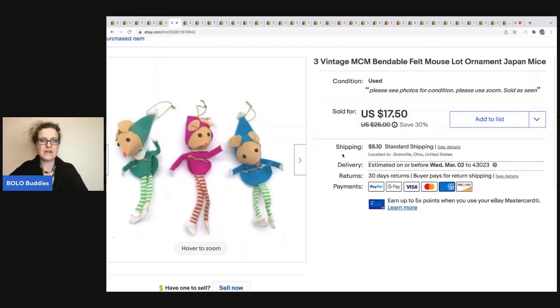So three mice here, made in Japan. I love selling made in Japan. Got these at a garage sale for 25 cents, sold them for $17.50, and the buyer was all in for $24.37.